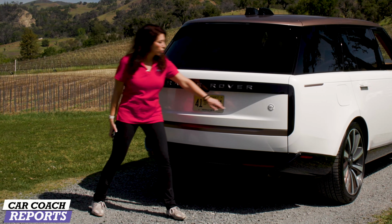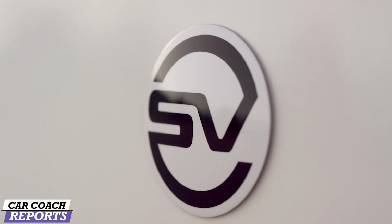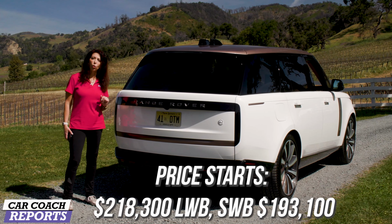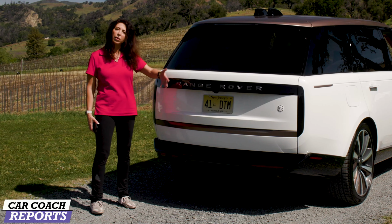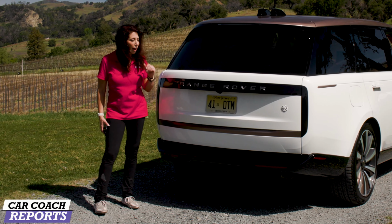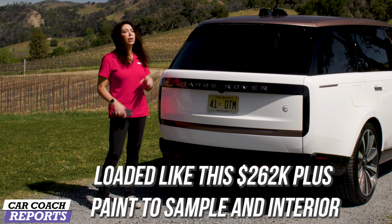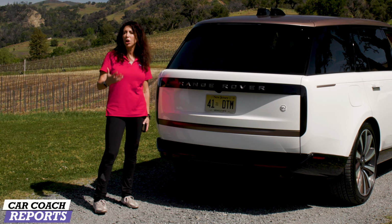I do want to point out this great little SV badge that's right here, matching along with that ceramic look. It also is the same logo that you're going to see on the key fob. Now, this vehicle starts at about $193,000 for the short wheelbase, $214,000 for the long wheelbase, which will give you back that trunk space you would lose with that executive seating. Now, we loaded one up just to get an idea with every option, just like you're seeing in our test car. It's about $262,000.